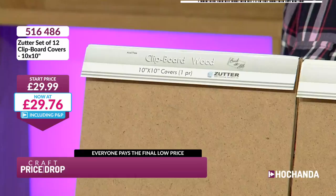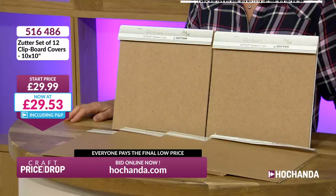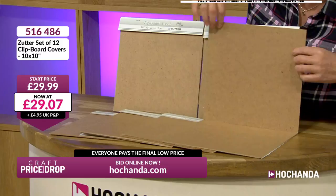£29.99. What are you getting? 516486. Right. Zutter, you get 12 blank canvases. Now, these are covers for your journals, for your memory books, but you can also use them, of course, for mixed media. If you want to, you can use them as canvases or a canvas style. They're not canvas, they're board, but you can use them for your mixed media projects if you want to, or you can use them for covers for creating and making your memory books or your journaling, because you are getting two in each pack.